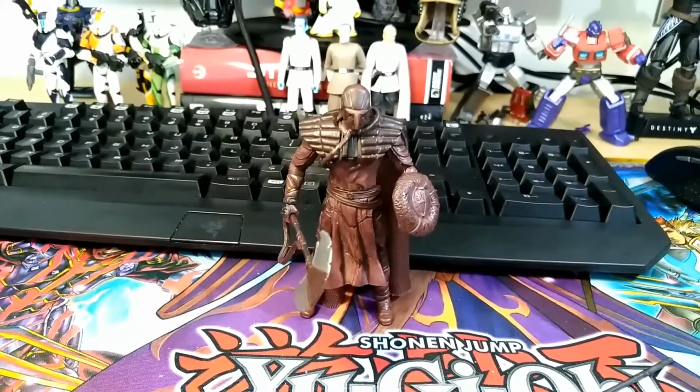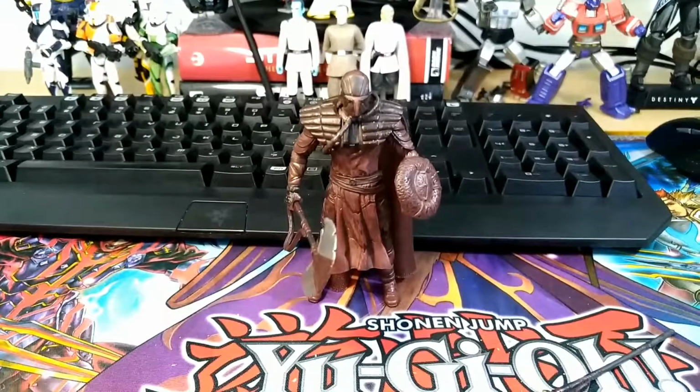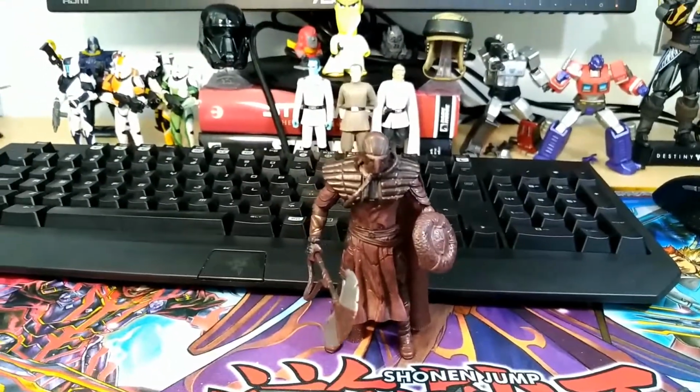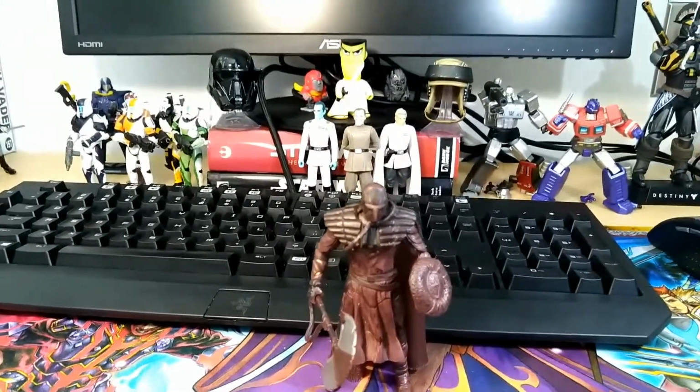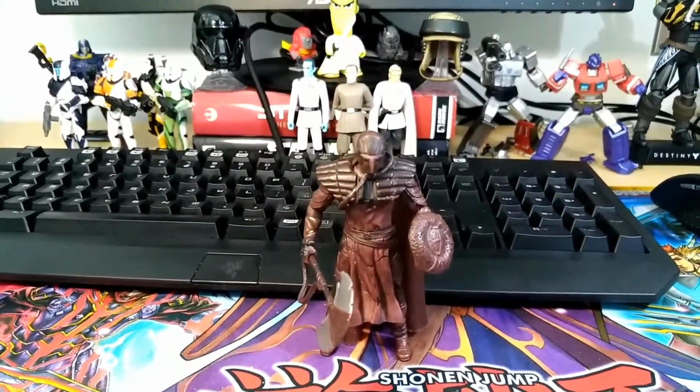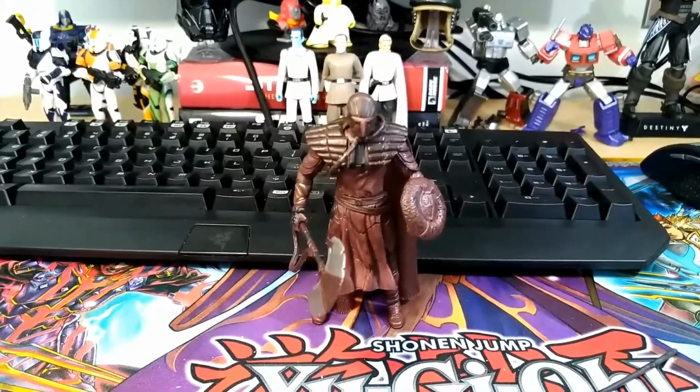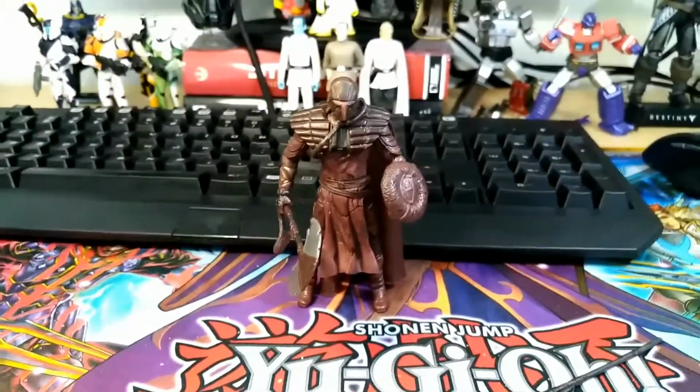I actually have a 3 3/4 inch Star Wars action figure review for you. And it is Mandalore the Indomitable from the Fett Legacy 3-pack that was released, man, quite a few years ago now. I think it came out in 2007, 2008, somewhere around there. Essentially, you got 3 figures.